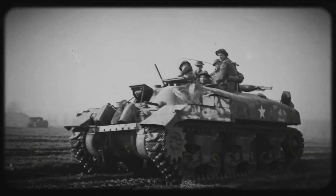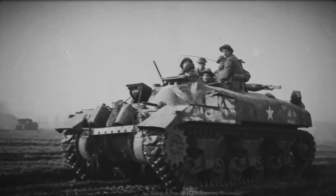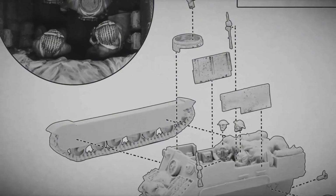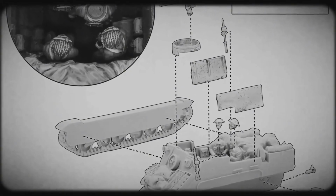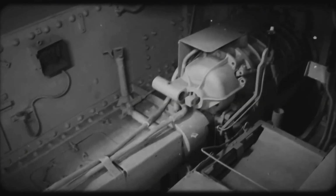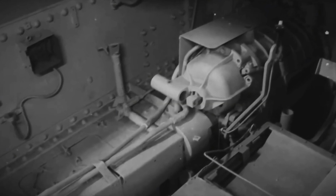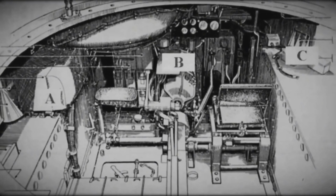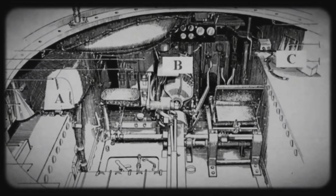The psychological impact of the Tiger's armor was arguably as potent as its physical protection. Allied tank crews began operating under the constant, debilitating fear that they were driving into battle in vehicles that were structurally and offensively inadequate. The rule of engagement against a Tiger became a desperate tactical necessity. Never engage it from the front.